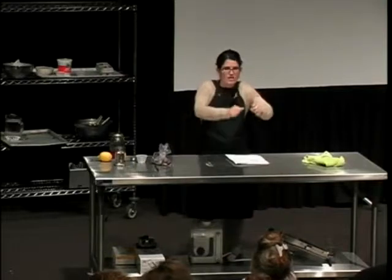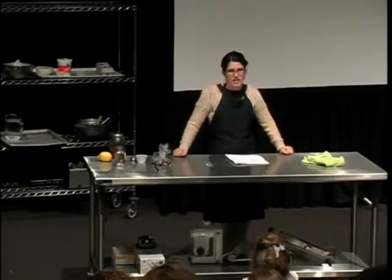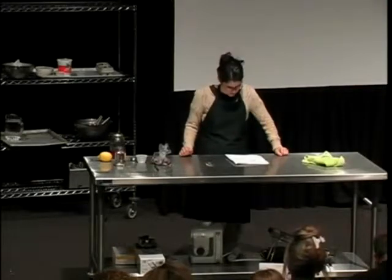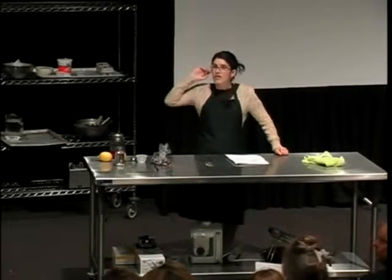Yeah, so you can squeeze it in and then you can just dump the whole thing in there. So you're going to get the juice and then you're going to just put the whole lemon in. I need to try one too. How do you recover them?